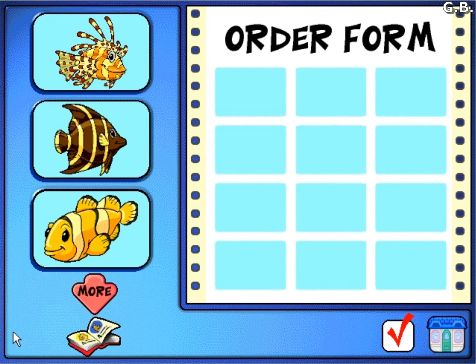Time to order the fish you would like to have in your fish tank. Click on a type of fish. Click on the book button if you would like to read about it. Click and drag a fish over to a blue box to order it. Click on the more button to see more fish.